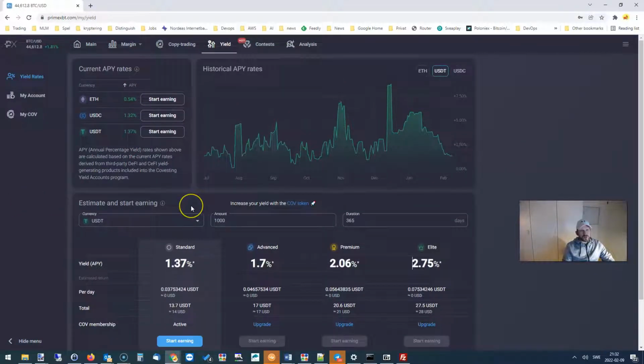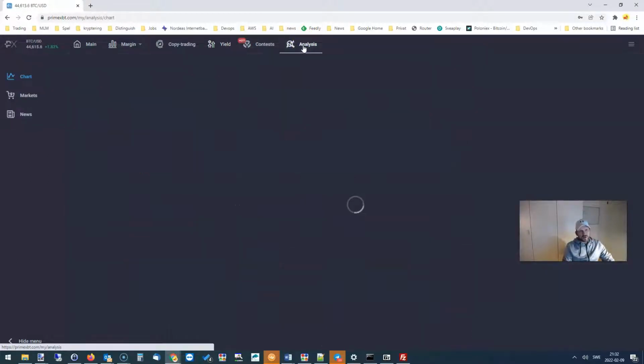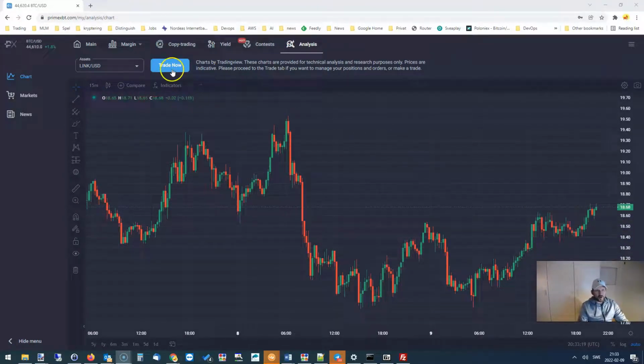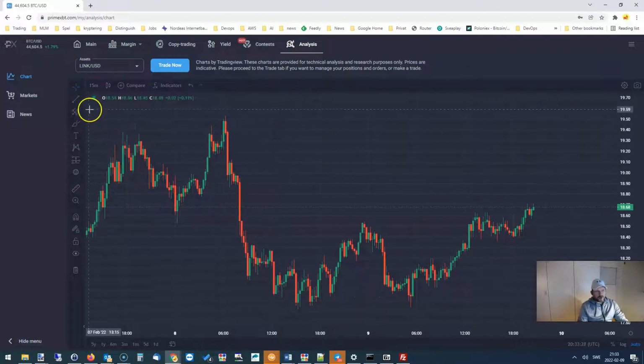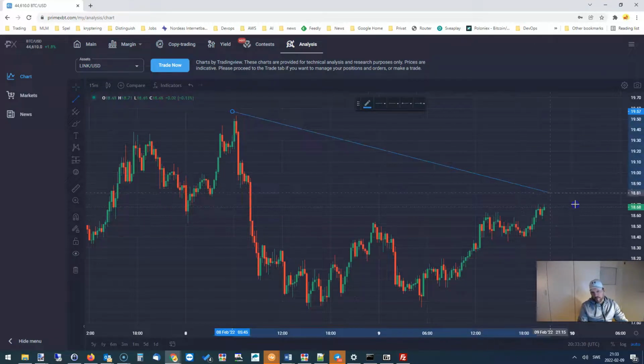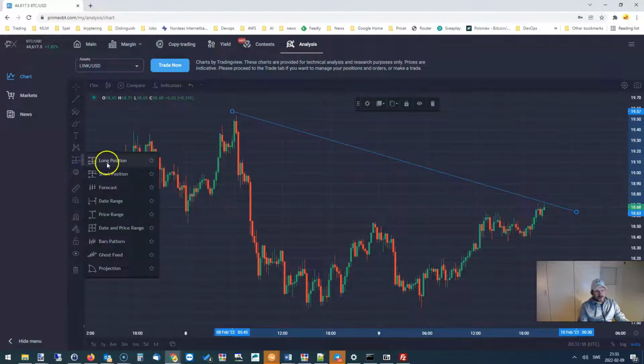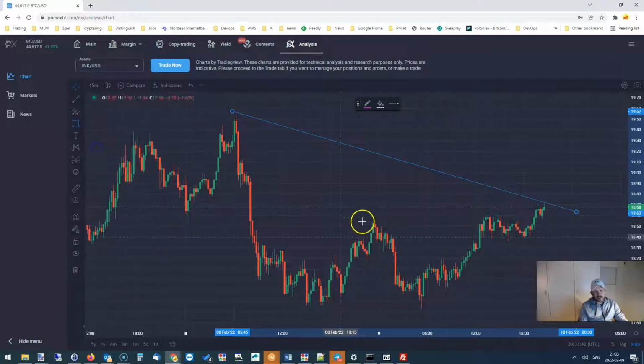One last thing that I want to show you is this analyst tool. This analyst tool is actually integrated with TradingView. So if you're familiar with TradingView, you can do your analysis here in this part, and you will have all the tools that you're familiar with in TradingView. You can do your lines, your Fibonacci, you can do long position, you can do whatever you want, as you can do in TradingView.